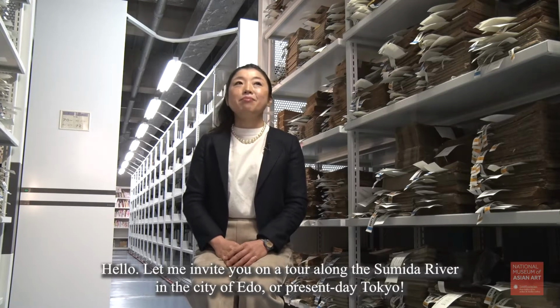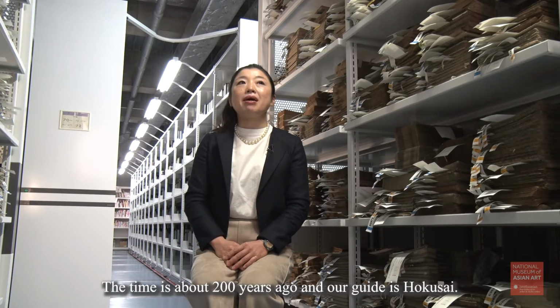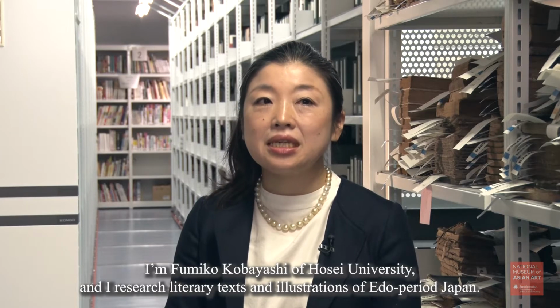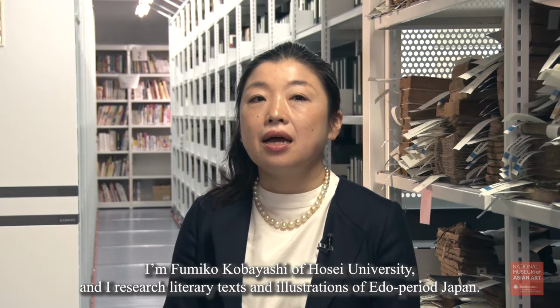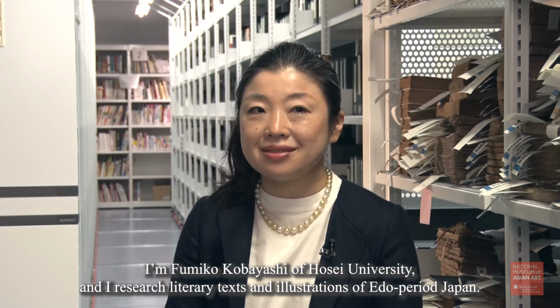Hello, let me invite you on a tour along the Sumida River in the city of Edo, or present-day Tokyo. The time is about 200 years ago, and our guide is Hokusai. I'm Fumiko Kobayashi of Hosei University, and I research literary text and illustration of Edo period Japan.